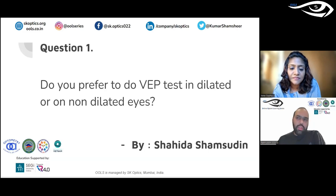But even for flash VEP, it need not be dilated. Okay, so that's again a good thing, because if you want to dilate, you have some regulations for dilatation. In a clinical practice, the patient might be dilated, but independent practitioners want to go into this. It's not a mandate to dilate, and it's good to not dilate when you're doing the VEP, as you mentioned.